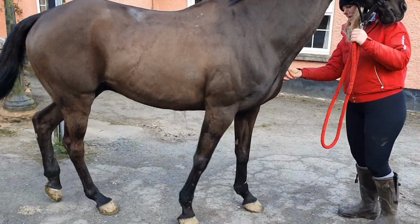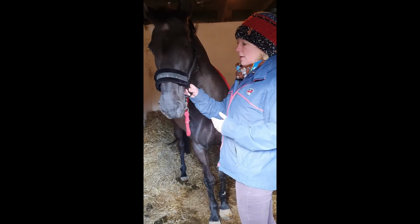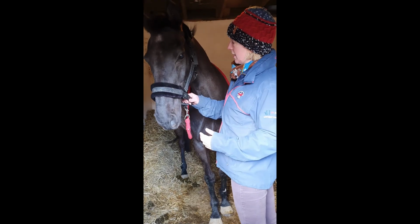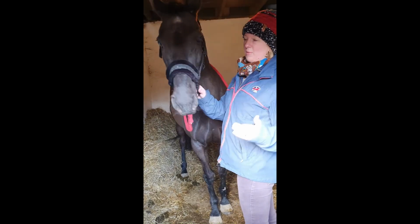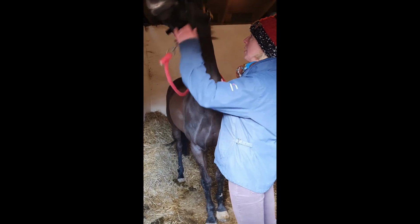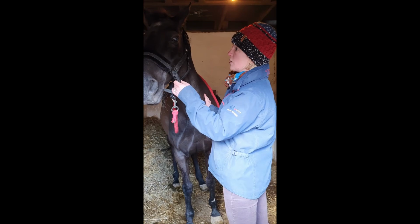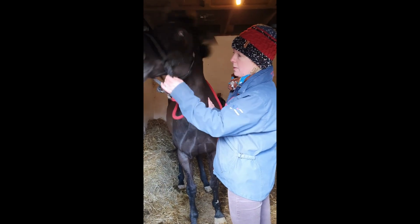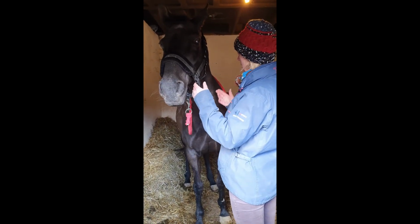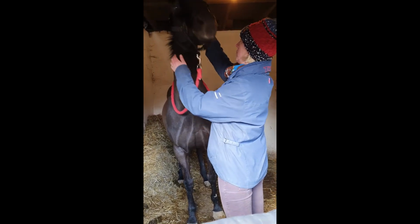That's fine, stop there. Okay, so normally obviously we'd have a handler. Due to the social distancing measures that we're undertaking at the moment, and the fact that Rosie's now my camerawoman, he's going to be stood loose rather than tied up, and we're just going to have to see how we go. But obviously I'm going to just go through the palpation sequence, and we're going to go from there.